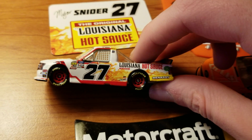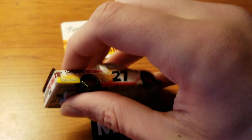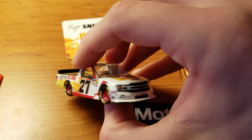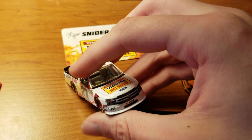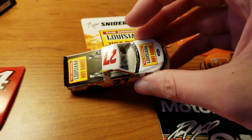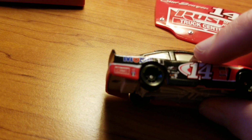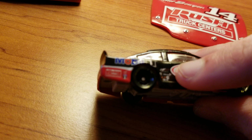Just because I feel bad, here's a quick look at the truck again, because even though you could see it, I did that without adequate light, so it wasn't the best quality. So there you go, just in case. But anyway, it's about one cure.